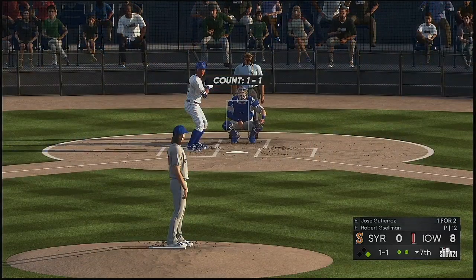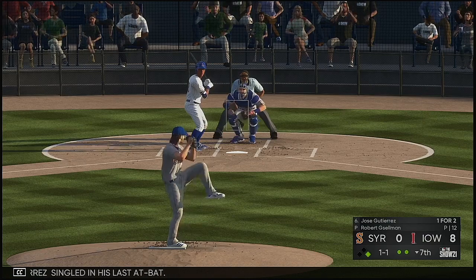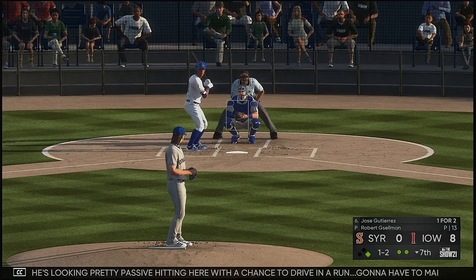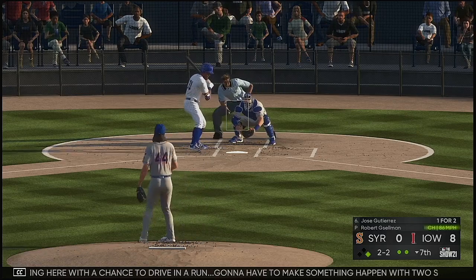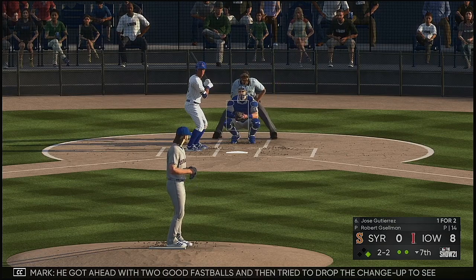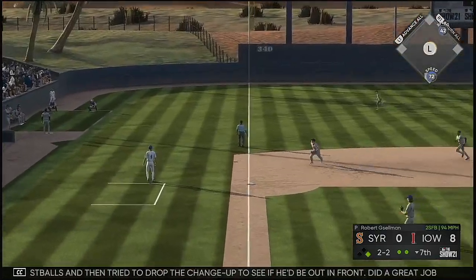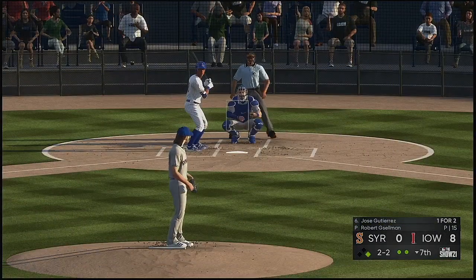Now batting, left fielder. And now in the box, Jose Gutierrez singled in his last at bat. A ball and two strikes now. One ball, two strikes. He's looking pretty passive here, hitting with a chance to drive in a run. Going to have to make something happen with two strikes now. Outside and low that time. Now it's two balls and two strikes. He got ahead with two good fastballs and then tried to drop the changeup to see if he'd be out in front. Did a great job of laying off that pitch right there. Interested to see where he goes now. Two out with a man at first.